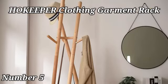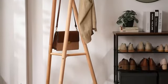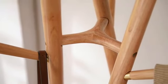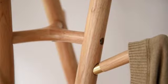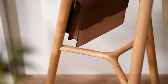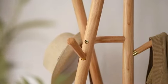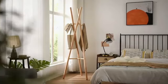The Keeper clothing garment rack is an exemplary solution for organizing and displaying coats in various settings. Crafted by Keeper, known for producing high-quality storage solutions, this garment rack is both durable and functional. The sleek chrome color and stainless steel material give it a sophisticated look that complements any space.